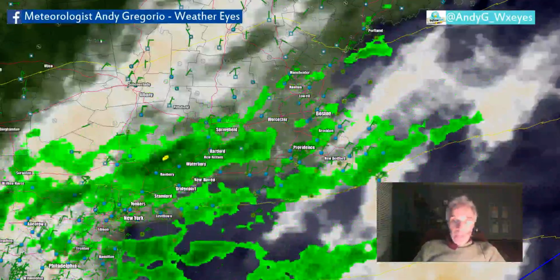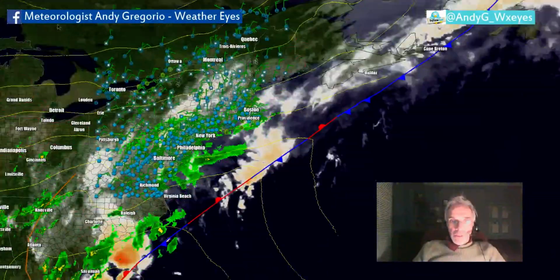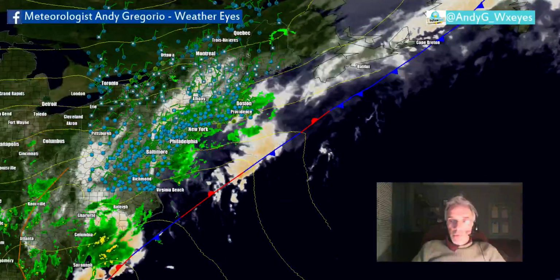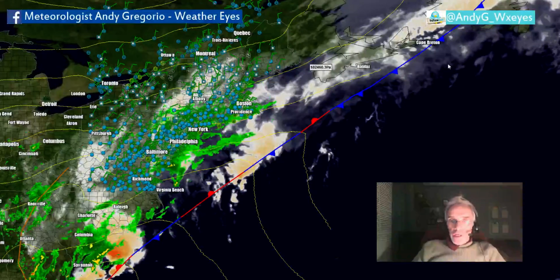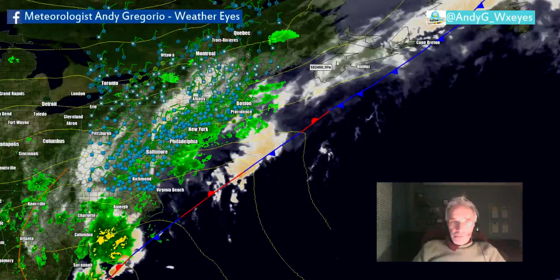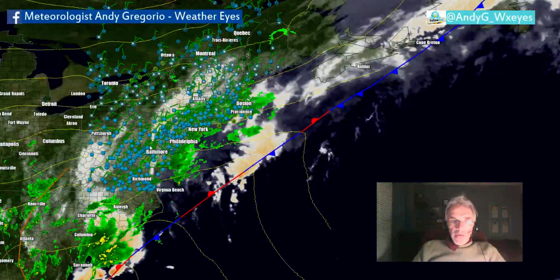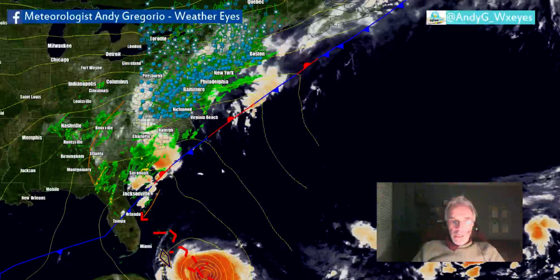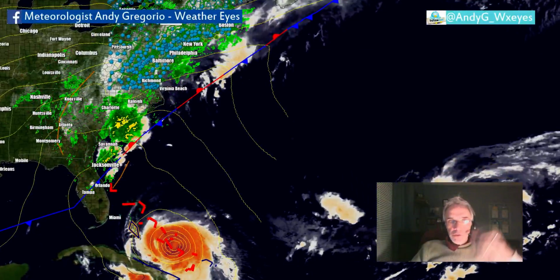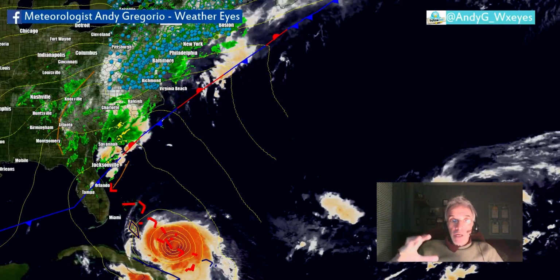All right, so I'm going to zoom out now. I'm going to show you that we do have a lot of isobars packed in along the eastern seaboard. Big, strong area of high pressure up to the north across the upstate of New York and New England, building slowly down. And down to the south, we have Hurricane Joaquin, a very powerful hurricane. So the difference of pressure from north to south along the eastern U.S. is quite high and strong.